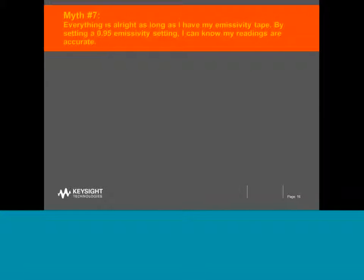Moving on to myth number 7, and it says that everything is all right as long as I have my emissivity tape. Now, if you remember in the fundamentals of thermography, we recommend the use of emissivity tape as a measure to overcome surfaces that we do not know its emissivity. So by setting the 0.95 emissivity setting, and this is a typical setting we set for these kind of tapes, I can know that my readings are accurate. Now, in reality, this is not always true.